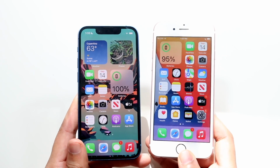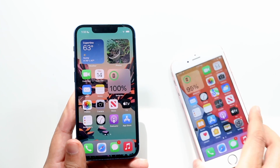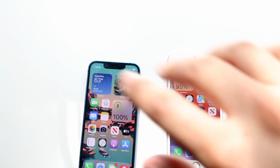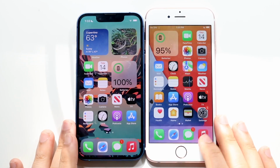Now, the iPhone 6s has that Apple A9 chip inside of it with 2 gigabytes of RAM, but the iPhone 13 mini has that Apple A15 Bionic chip inside of it with 4 gigabytes of RAM. So let's go and see which one is the faster iPhone between both of these. Okay, that covers it up there. All the apps are cleared out in the background, as you guys can see, so let's get into it.